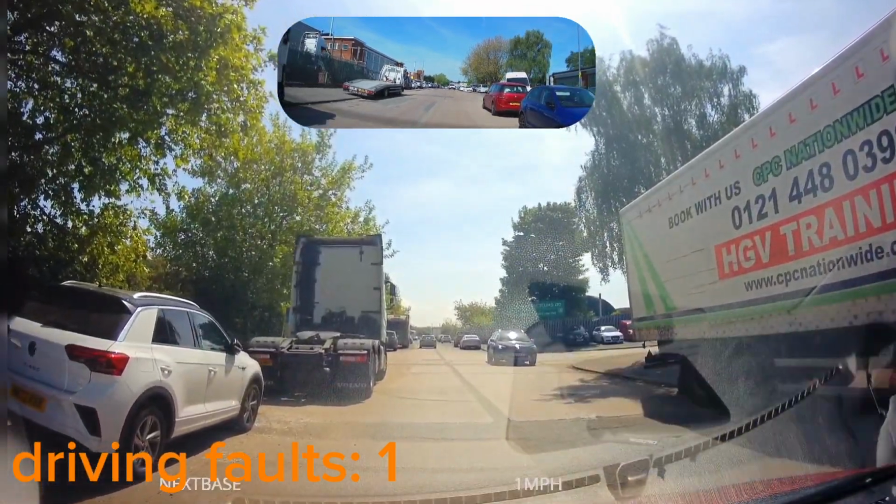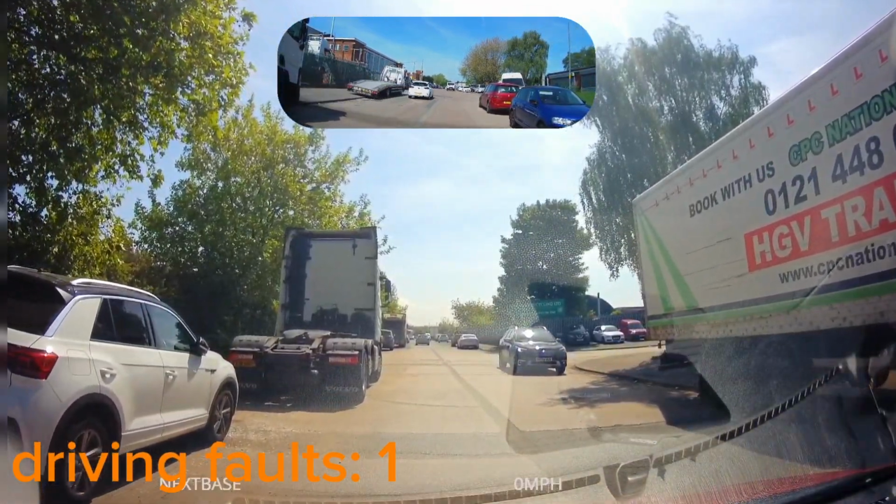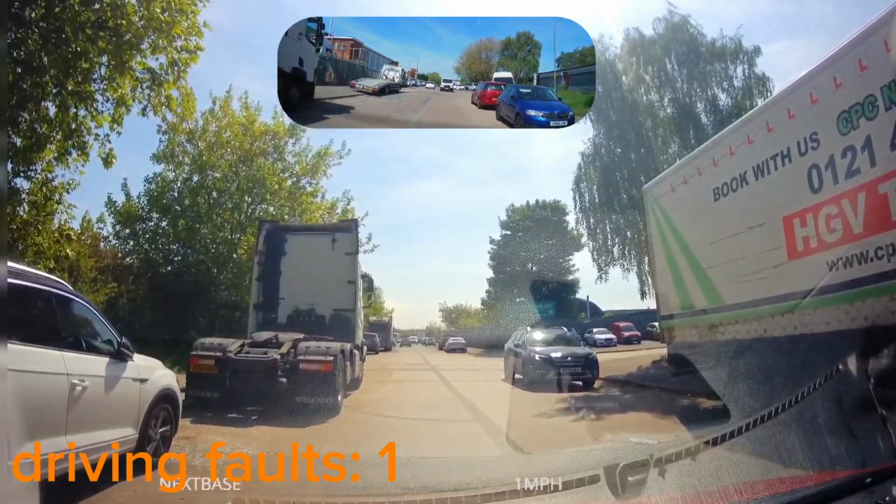It's quite tight down here today as you can see, but they keep the pace nice and slow and they don't force their way through.